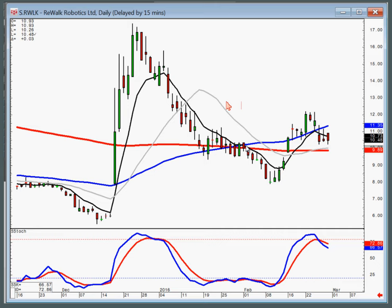RWLK hasn't been able to get back up above the T line. If you were short, you stay short, but I wouldn't be long right now.